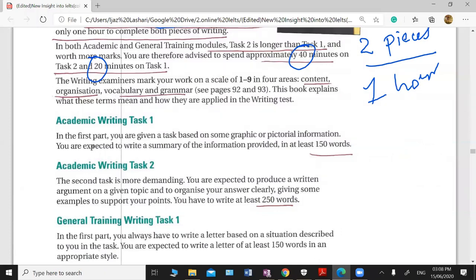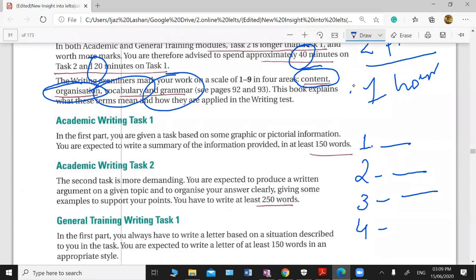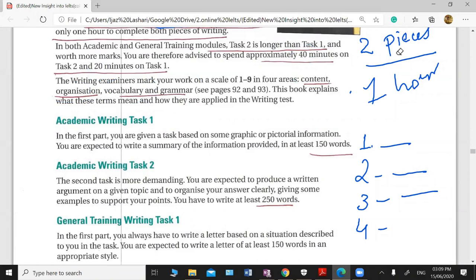If you all have the notebooks with you, these words are very important. We will be discussing these words in great detail. Number one, write down content. Number two, organization. These are the words we will be focusing on more and more in the coming sessions. Number three, vocabulary. And number four is grammar. So you have basically four words here, which we will be discussing in great detail in the coming pages. You should be very much aware of these four words.